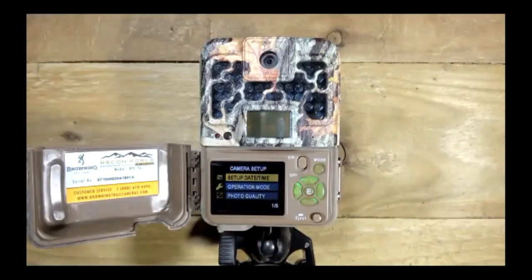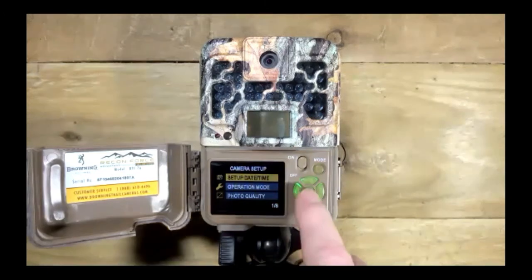So the first thing to do is to set up the date and time. So make sure that setup, date and time is highlighted in yellow. And once again, press the E key.